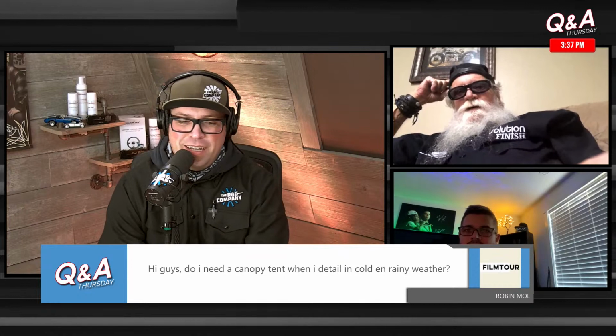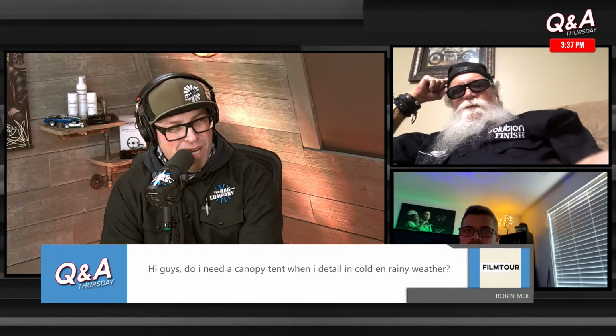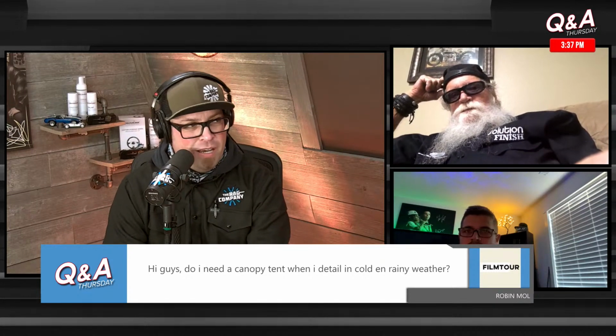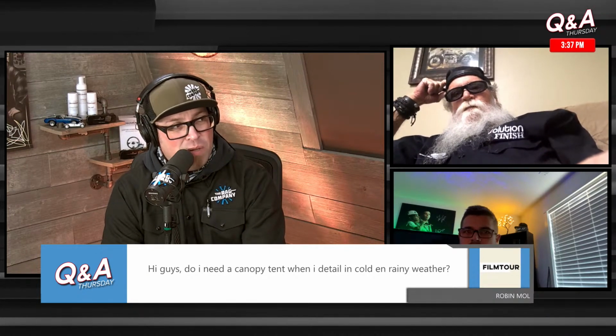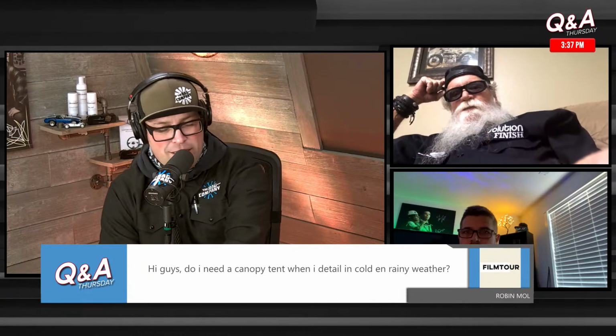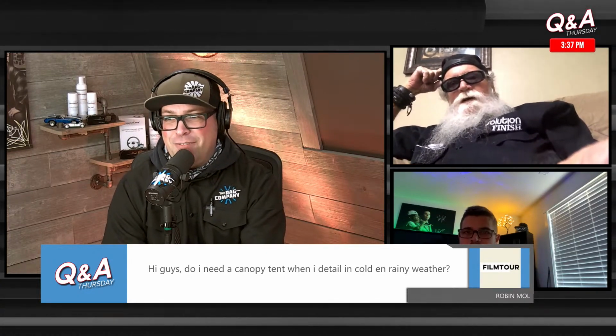But the point was that yes, if you're in the cold and rainy weather, it will help because one, it'll hopefully concentrate a little more of that heat, but it also keeps the car dry, which is a big deal, especially if it's too cold to detail. So I always liked that. I did it for a number of years.